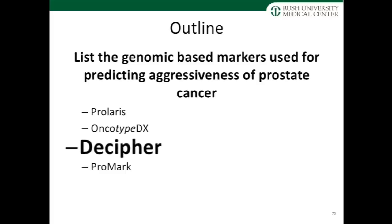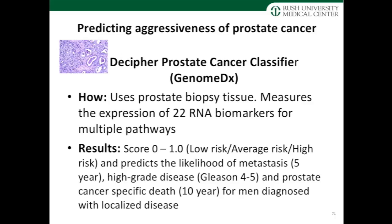Okay, Decipher is our next test here. Again, this uses prostate biopsy tissue. This measures the expression of 22 RNA biomarkers that follow multiple different pathways. This test is completely independent of any PSA, so they don't plug any of that information in for an algorithm. It's strictly the biology information that they get from this test. Your score ranges from 0 to 1, and it falls into 3 different categories: low risk, average risk, and high risk. It'll also predict the likelihood of metastasis within the next 5 years if they're not treated, high-grade disease, so any Gleason 4 or 5, and prostate cancer-specific death for men diagnosed with localized disease.